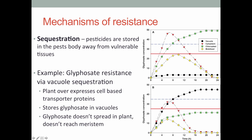So some of those leaves will die because a certain amount will get into the chloroplasts, but the glyphosate won't spread in the plant. So it's not going to reach all the meristems, it's not going to hit all of the cells that are dividing, and so the plant can survive the spray and will just keep growing. So again, sequestration is essentially taking pesticides, putting them in a part of the body like the vacuole, where they are non-toxic, and just keeping them away from those vulnerable growing tissues.